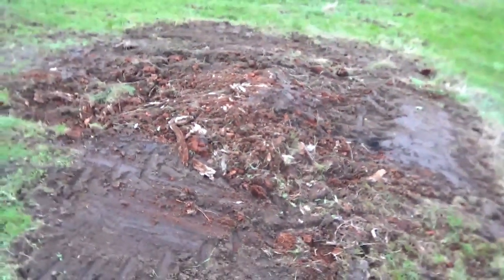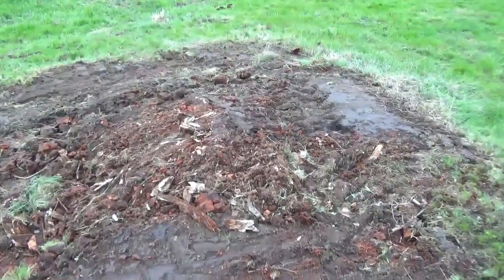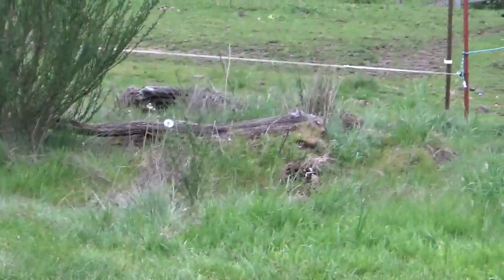Probably more than that. Anyway, I was glad to get that dealt with because it's always that spot you had to mow around before. And I think if I rot that stump out a little more and just keep chipping away at it, pretty soon we'll just be able to mow here. There's another spot like that right there. I think there's an old stump in there. I got to clear that out too.